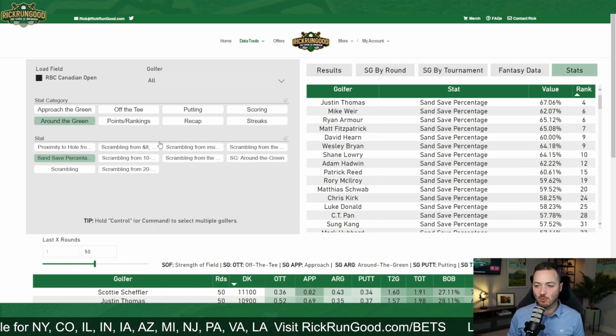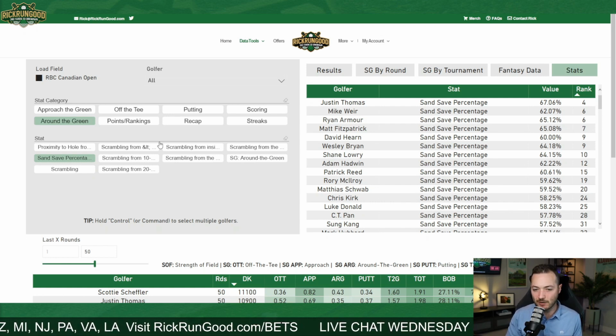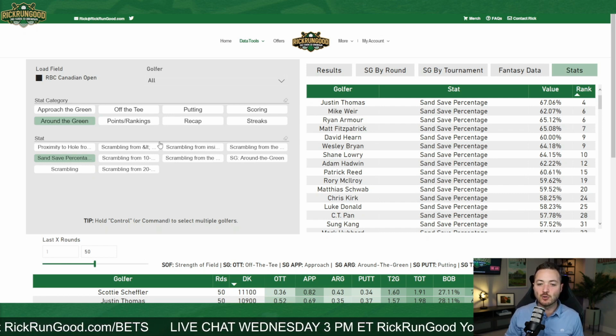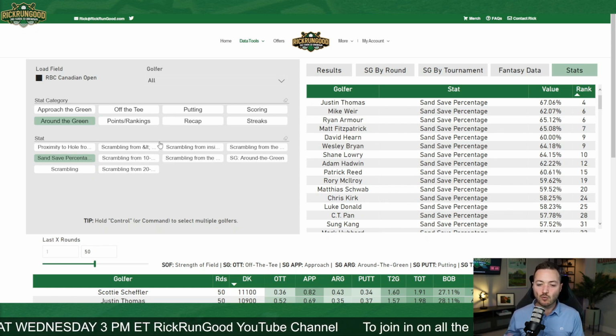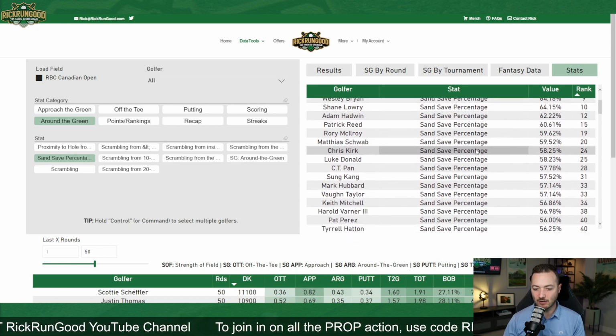this week. Justin Thomas, number 1 in this field, 4th overall this season. Mike Weir's number 2. That's probably like one event, quite honestly. Ryan Armour, Matt Fitzpatrick, David Hearn. Then you get to Wesley Bryan. There's that Shane Lowry guy again. I like the bottom of that 10K range. Adam Hadwin, Patrick Reed, Rory McIlroy, also on the list. So you can scroll through this, check this out at RickRunGood.com.